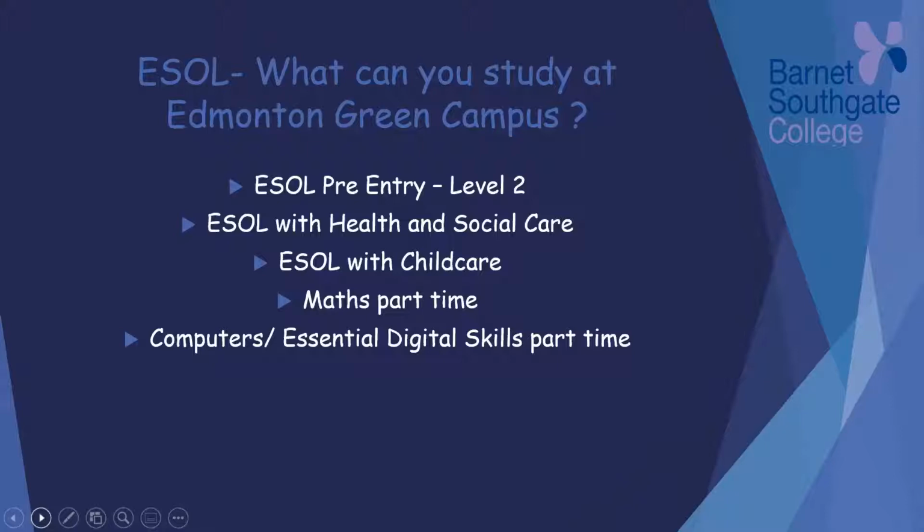We also offer maths at the college part-time. So if you just want to study maths, you can study maths for up to 2 hours a week. That is normally in the afternoon. We may have some maths classes in the evening as well. And also we offer computer classes or digital skills classes. Again, you can just study digital skills if you don't want to study anything else. Those courses are also part-time and they're normally 2 hours a week.